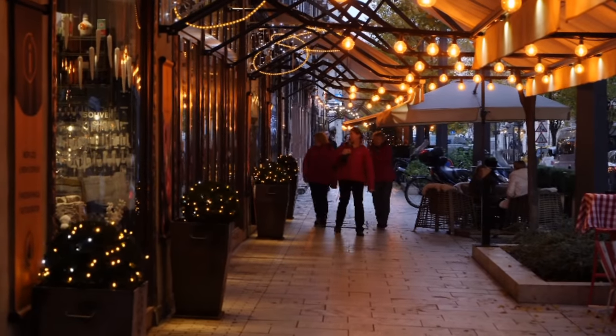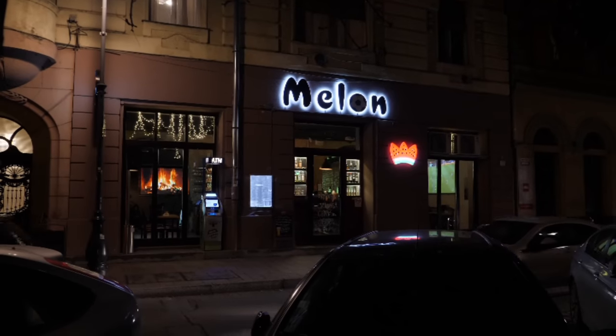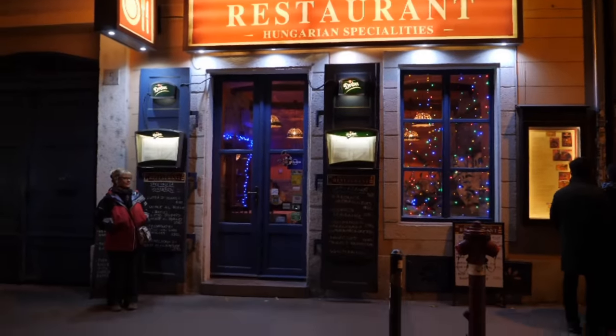But we especially liked the area in and around the Jewish quarter. Well, we've ordered our Hungarian goulash. We were lucky to get in this restaurant because it was fully booked, but we've managed to squeeze a table for 1 hour. So definitely reserve a table if it's on a weekend.